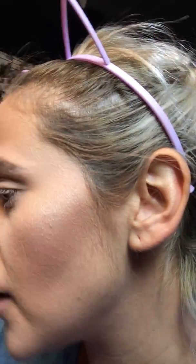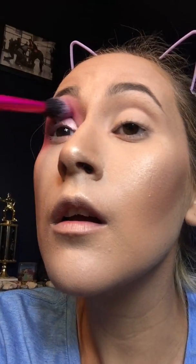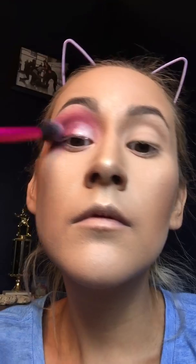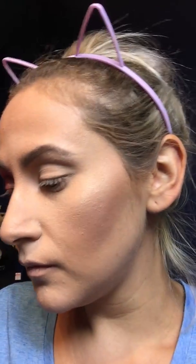And to do that, I'm gonna use this big, huge Real Techniques brush and go back in with Star Power once again, so there's a lot of product on there. And just blend, blend, blend, blend, a whole bunch of times. Okay. Don't know where this is going at all.